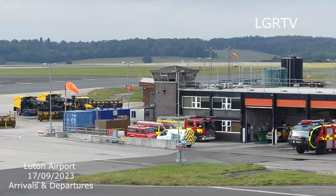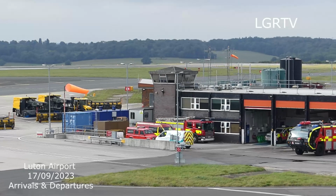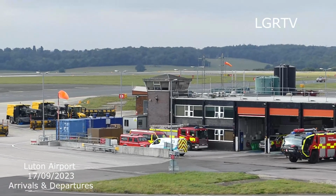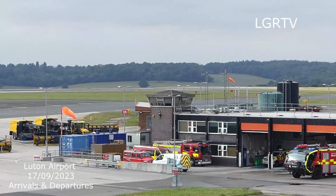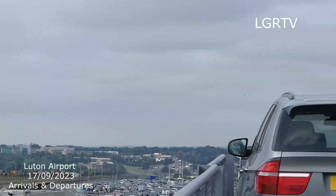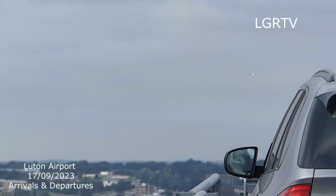So yeah, we've got one coming in on a final approach. See if we can pick him up. I can see the landing lights. There he is.